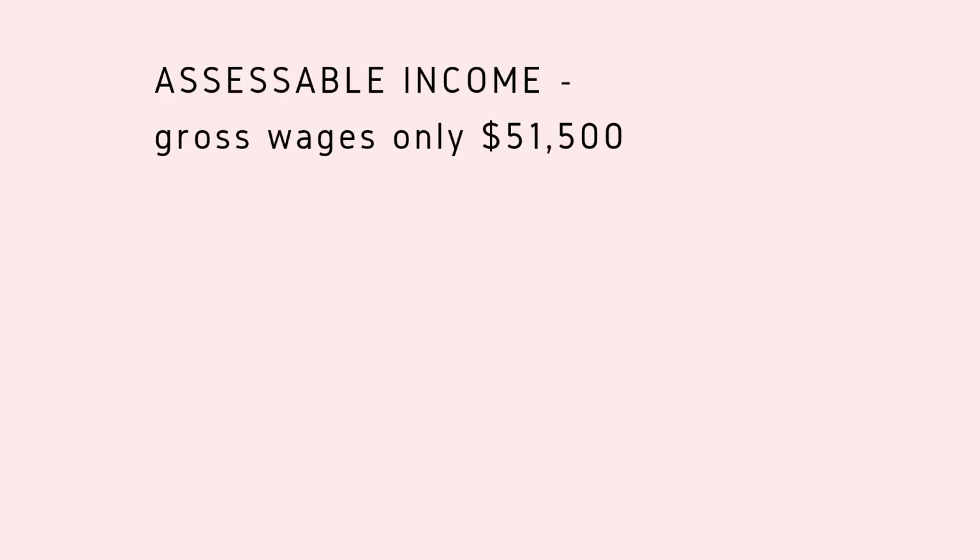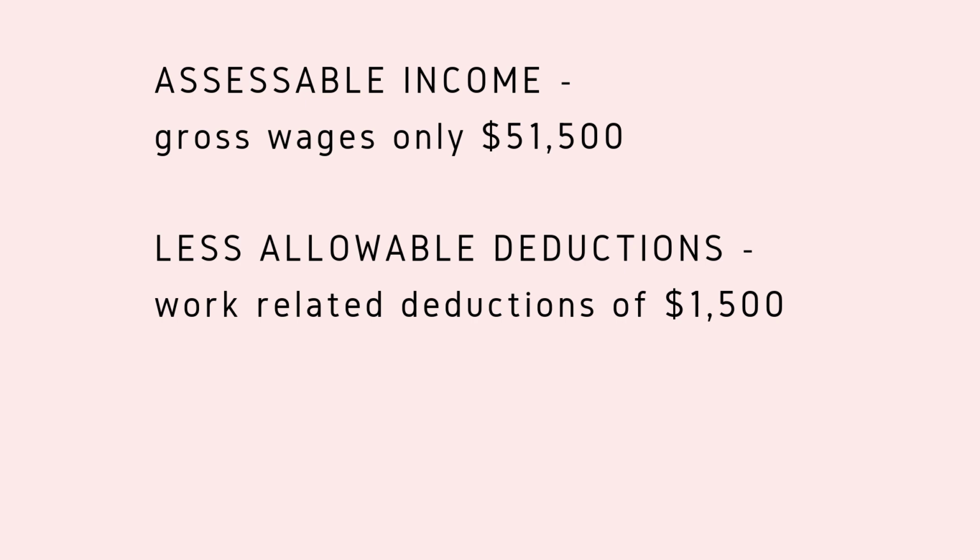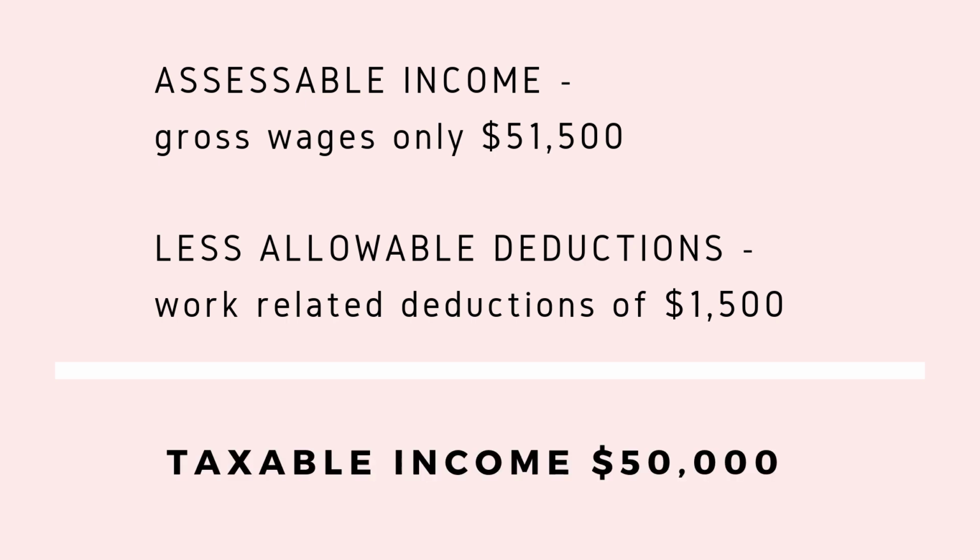So we have Stella here. She is an employee admin assistant. Her total assessable income, which is made up of gross wages only, is $51,500. She has totaled her allowable deductions of $1,500. So we have our gross wages less our deductions. That gives her a total taxable income for the year of $50,000.